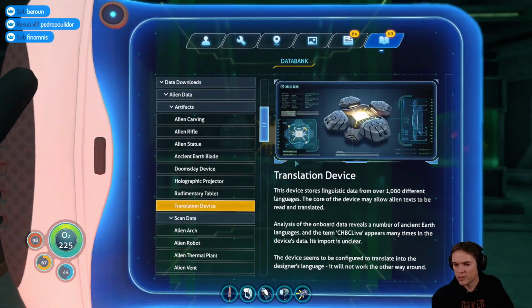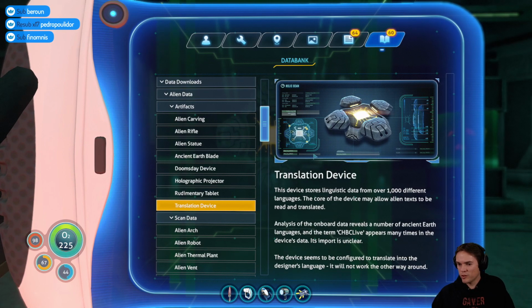Where were we? Analysis of the onboard data reveals a number of ancient Earth languages, and the term CHBC Live appears many times in the device's data.